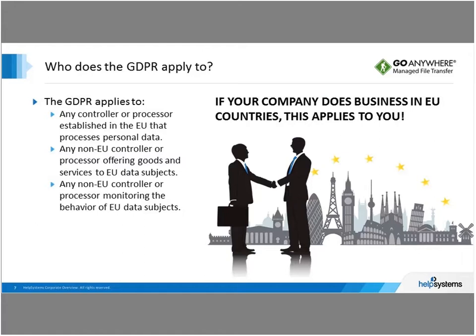Now, one of the test cases that we've looked at is a US-based company with US-based web servers, and they are targeting, i.e. they have a website that can offer goods and services to citizens in Poland, a member of the EU. That means that company has to fully comply with the rules of the GDPR. It also applies to any non-EU controller or processor monitoring behavior, typically government bodies.